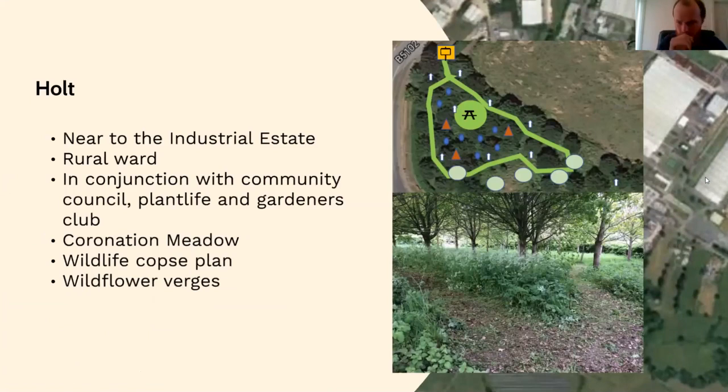I've mentioned Holt a few times. We've had really good links with the community council there, but also the Gardeners Club, Plant Life and others to talk about a number of areas that we can manage. It's quite near to the industrial estate. It's in a rural ward, so it's not far away at all. So we've worked on a number of sites.